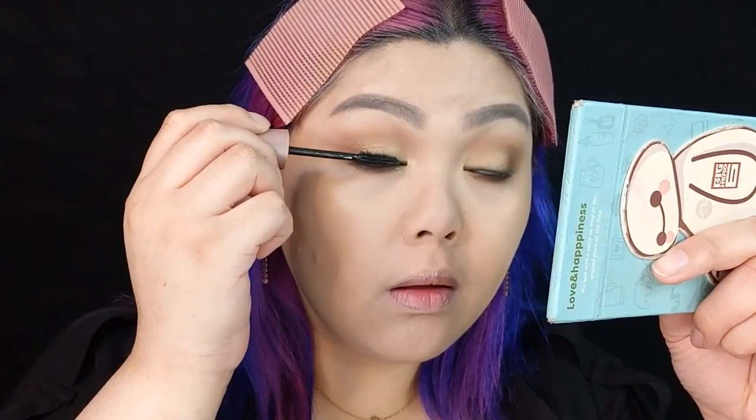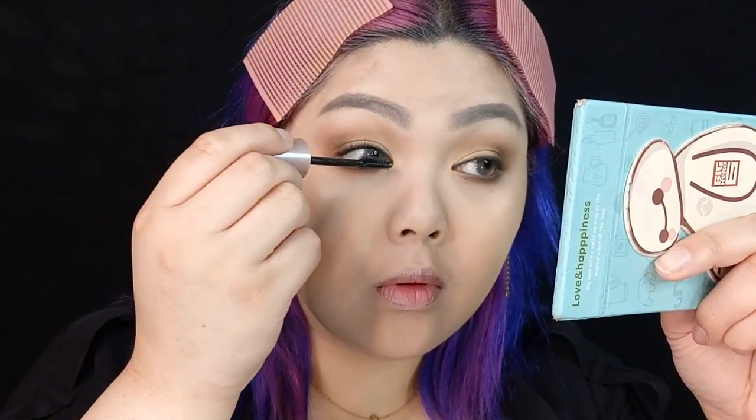And since wala ako ng fiber mascara ni Gigi and wala din ako ng Lash Sensational mascara niya, gagamitin ko na lang yung regular Maybelline Lash Sensational mascara para lang i-prep yung eyes ko for the lashes. Of course, we're going to pop on some lashes later.